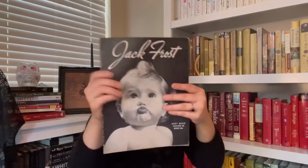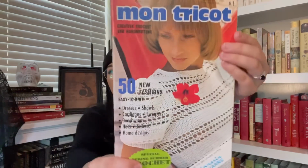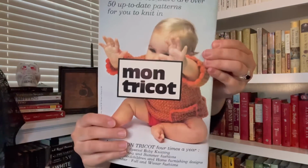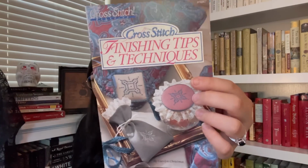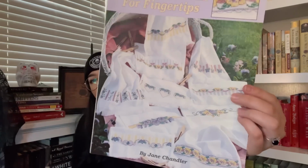Some more knitting books. Another knitting book and some stitch detail pictures. This one I especially like because I love the patterns in it. They're very retro. Montricot. Kind of an older cross-stitch finishing tips and techniques book, which would probably be helpful for making a pillow. So that'll be nice. Here's one that looks like it's for towels, like little embroidered towels.